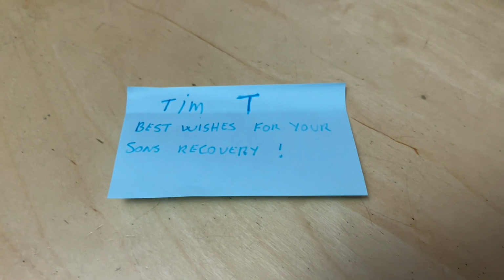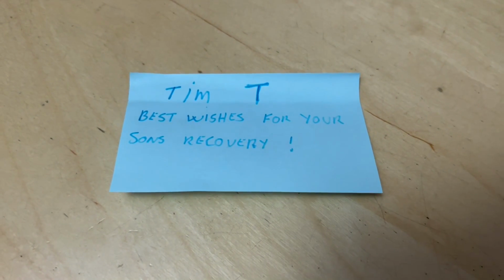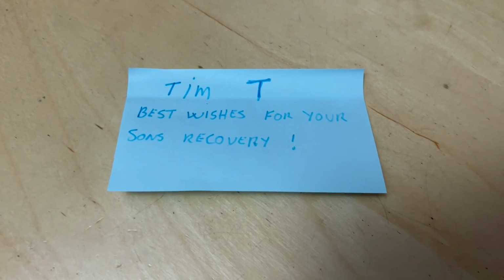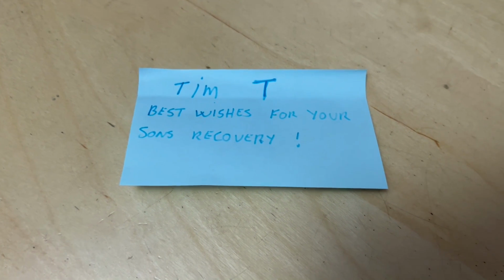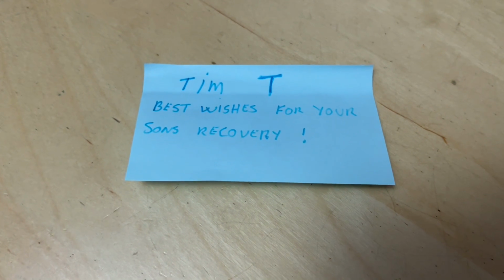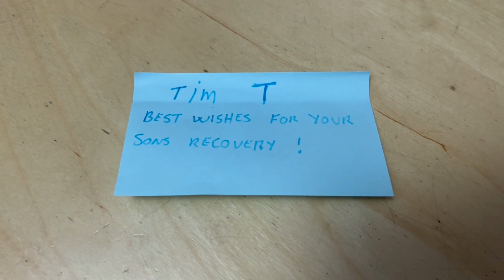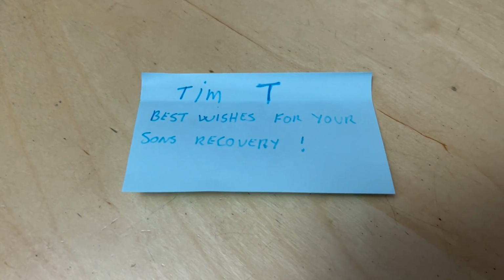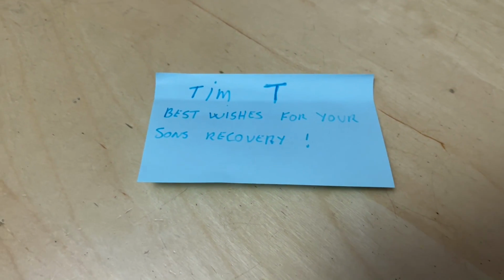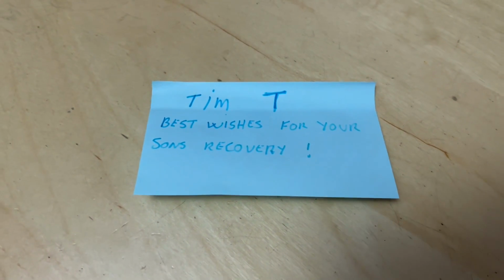One of our supporters, Tim, we just call him T, his son had a horrific accident and they are going through some really hard times. They have to really get back there. And when I read your message, T, you touched my heart, and I really do know how it is to have your kids going through hard times. So what I want you to do, if you can, is let him see this.